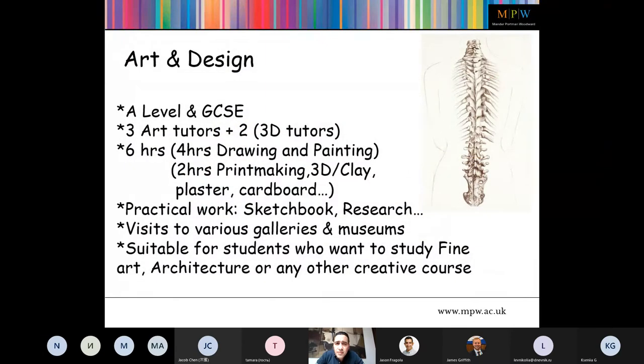Now, art and design, as I said before, is the most popular one, because students usually take GCSE art and design, and then they continue with A-levels. They're quite familiar with this course, so they continue at A-level. So in MPW, we offer this A-level and GCSE course. We have 3 art tutors and 2 extra 3D tutors.